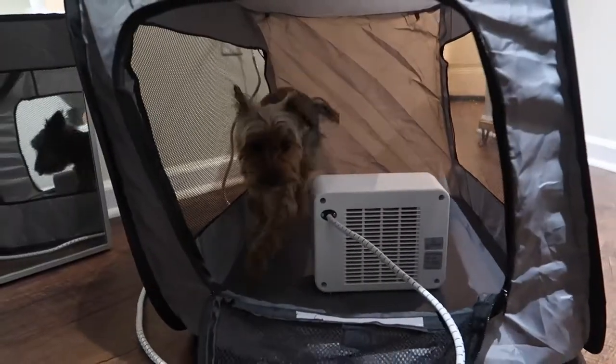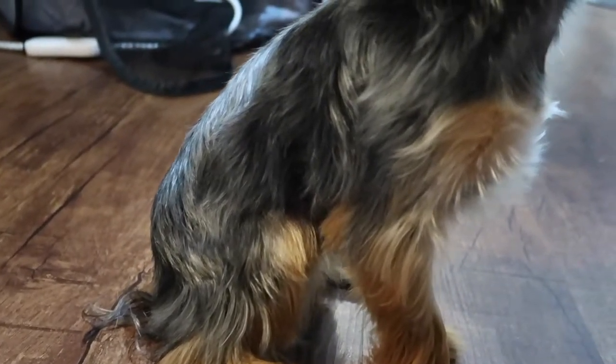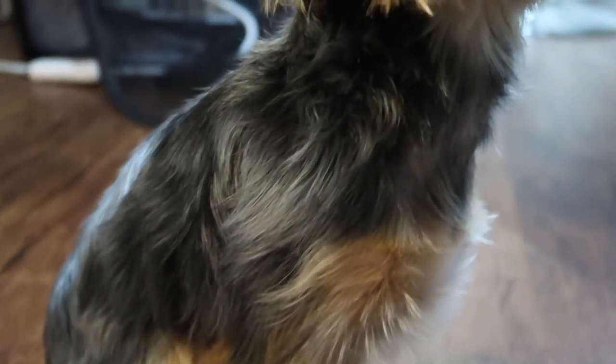And as you can see, he is now done. He is going to run out, y'all. He was ready to go. But as you can see, his hair is completely dry. He is still shiny. He was comfortable throughout the process. He pretty much just laid down and chilled for the 30 minutes. And now he is modeling for y'all. Look at him. He is so cute.